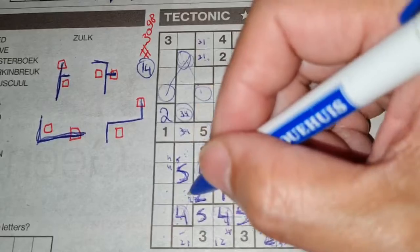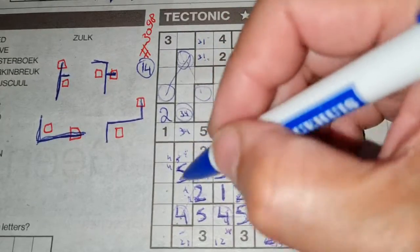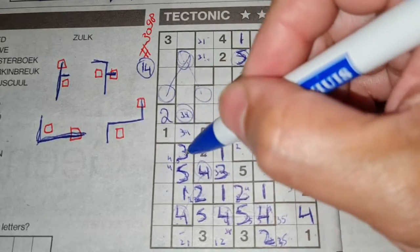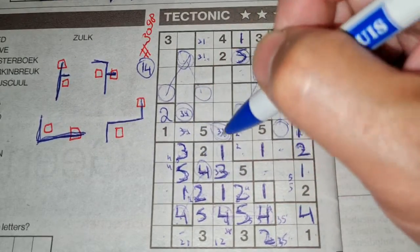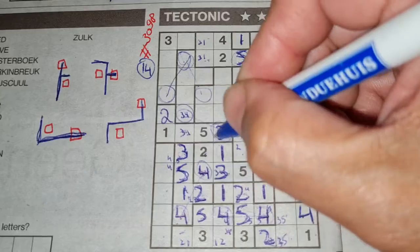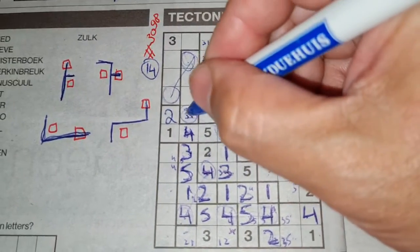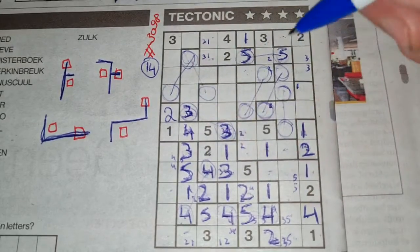So 2 numbers left, the 1 and the 3. We see here 1, no 1 there. 1 should be here, and the 3 goes there. Now I have a 3 there, so this box can be 3 anymore. That box should be a 3, and this box should be a 4. This box is connected with that box, should be also a 3. Okay.